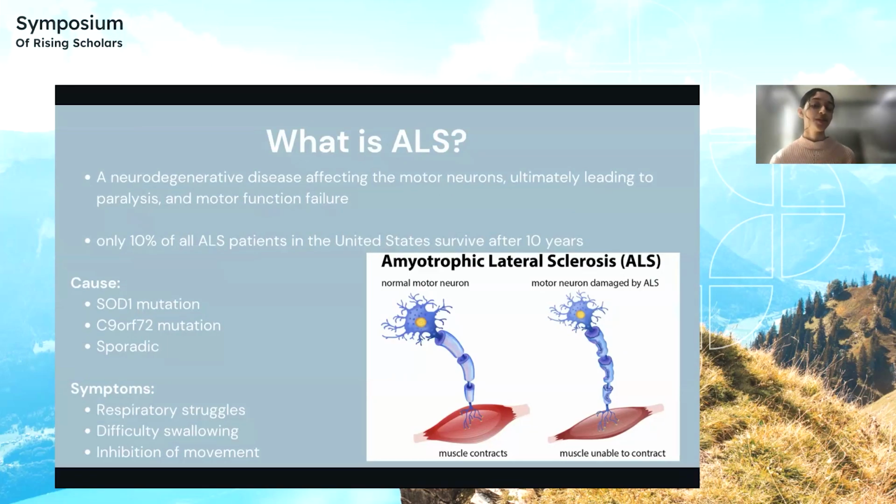As you can see in this image, there is a normal motor neuron with optimal muscle contraction, and then there is a motor neuron which is damaged by ALS. As you can clearly see, it's very shriveled and it's unable to contract. There are two causes of ALS: genetic causes and sporadic causes. In regards to the genetic causes, ALS is caused by the SOD1 mutation or the C9orf72 protein mutation. And then there are the sporadic causes, which, as the name suggests, are very unknown and require a lot of research as to why this persists.